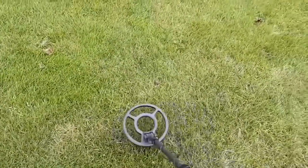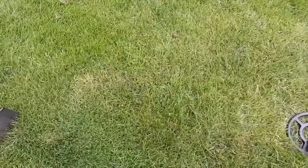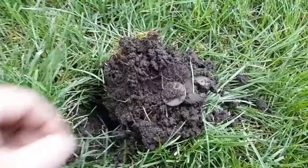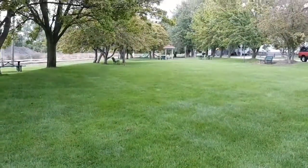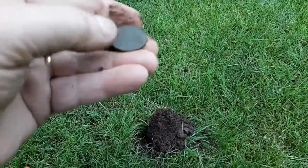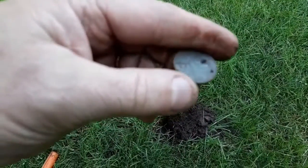So, be right back. There it is, there it is, there it is, Ladybug. And it is a quarter. So the first find here at this park is a quarter. And it is another state quarter. It's a state quarter day.